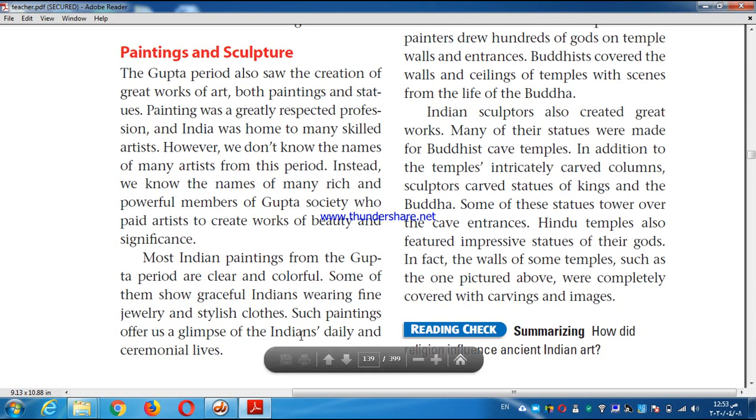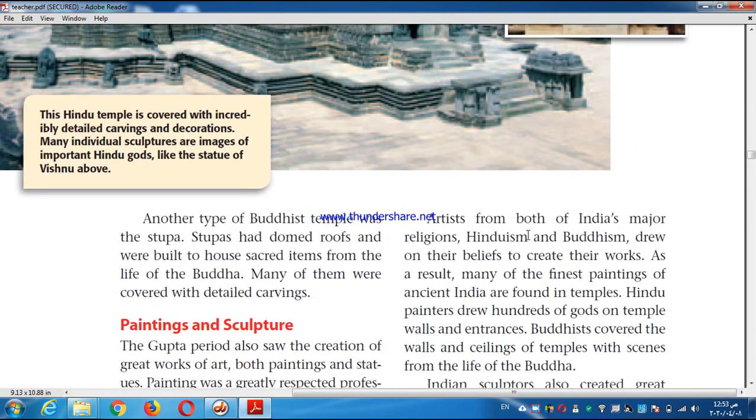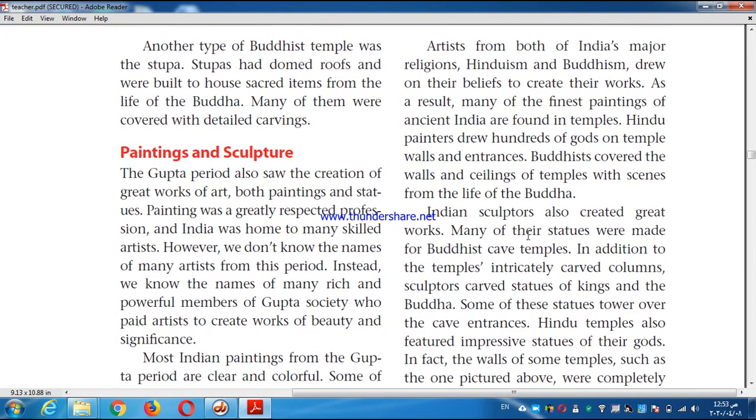Okay, how were the Indian sculptors skillful? Sculptors, as I said before, are people whose job is to carve statues. Let's go to its paragraph. Can you see the Indian here? The Indian sculptors also created great works. Many of their statues were made for Buddhist cave temples.